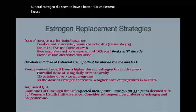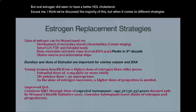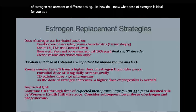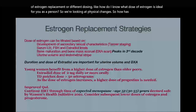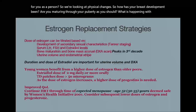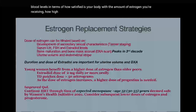I think we've discussed the majority of this, but when it comes to different strategies of estrogen replacement or different dosing, how do I know what dose of estrogen is ideal for you as a person? So we're looking at physical changes. How has your breast development been? Are you maturing through your puberty as you should? What is happening with your blood levels in terms of how satisfied is your body with the amount of estrogen you're receiving? How high are your estrogen levels?